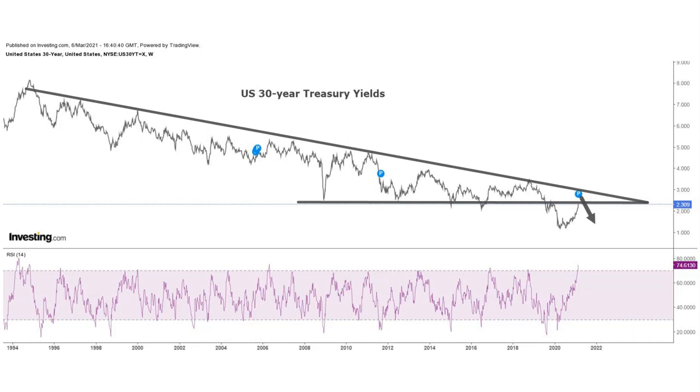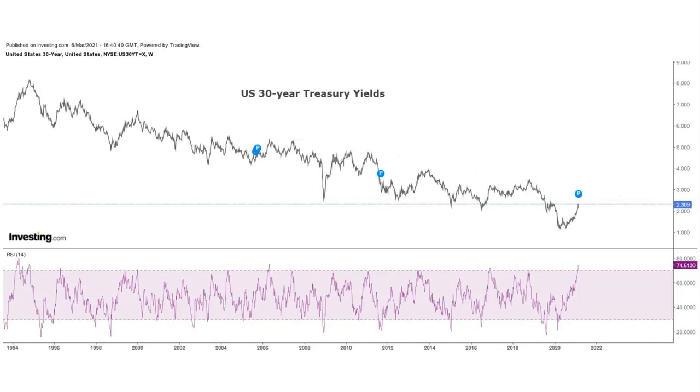With so much debt accumulated globally, I personally don't see a serious spike in the interest rates.